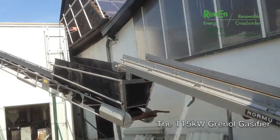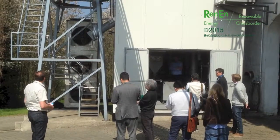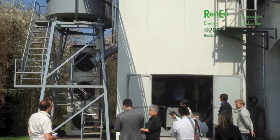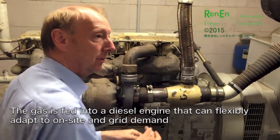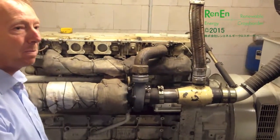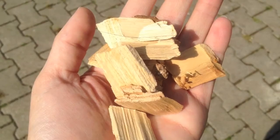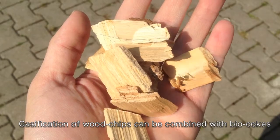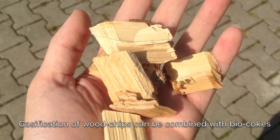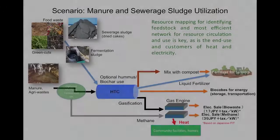Grenol currently deploys its own 115 kilowatt gasifier to convert wood chips and HTC biocokes into heat and electricity. Grenol and Ren Energy offer various other gasification solutions from partners and suppliers, providing a range of products with capacities between 115 kilowatts and 1 megawatt. Biocokes can be gasified like wood chips in markets such as Japan with high feed-in tariffs for forestry wood. The feedstock mix can be managed to maximize the income or to meet local energy demand using local resources.